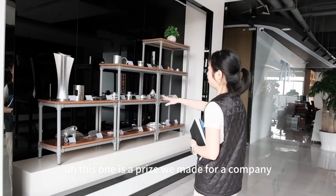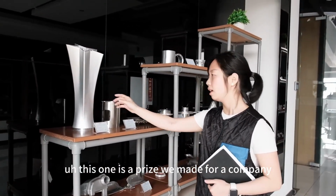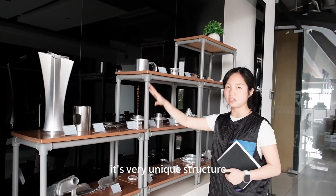This one is a prize, I could say, a prize we made for a company. It's a very unique structure.